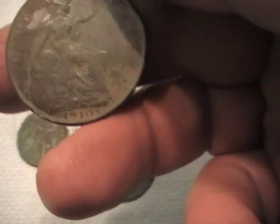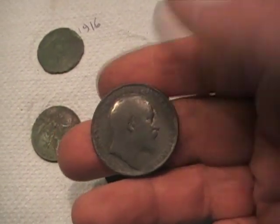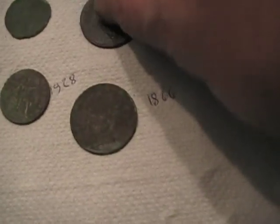1910. Very nice coin that, very nice. It's in good nick. Oh no, we're quite pleased because it's an Edward VII, as opposed to the George V, which are really common. So we're getting back a bit there. 1910. And then there's this one.